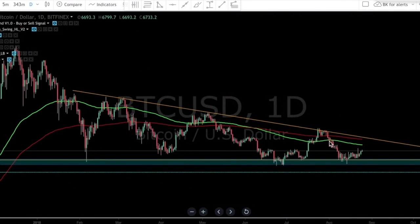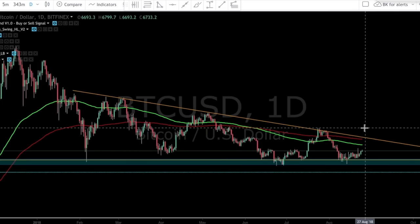So if we can break above that $6,800, that'll put us on a resting exponential moving average on the 100-day moving average. And if we can get above $7,600, $7,800, then we're sitting above the 200-day. All very positive for Bitcoin if those things can happen.